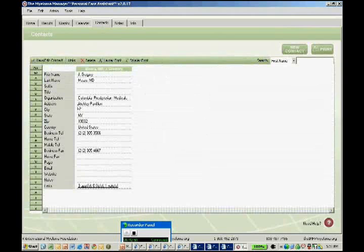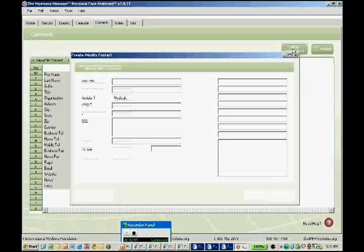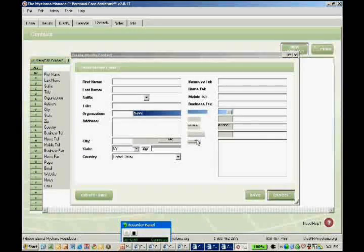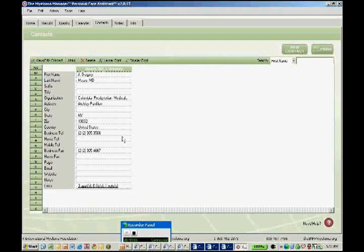The Contacts tab will allow you to create a new contact, so you can enter entries for people that you'd like to keep track of. Someone just asked a question as to whether the calendar can be synchronized and the contacts can be synchronized with Microsoft Outlook.